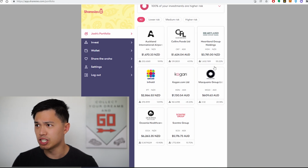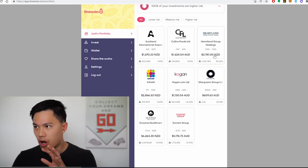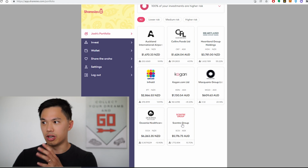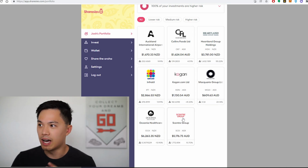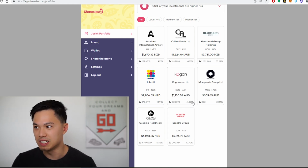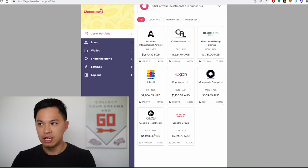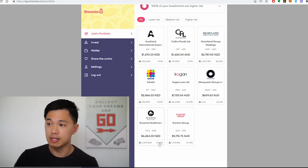In terms of the positions, nothing much has changed. I still hold the core 8 positions. That is Auckland International Airport, Collins Foods Limited, Heartland Group Holdings, Infratil, Kogan.com Limited, Macquarie Group Limited, Oceania Healthcare Group. So the obvious worst performers are Kogan.com Limited, down 41.23%, as well as Oceania Healthcare, which is the largest position, ironically, down close to 11%.